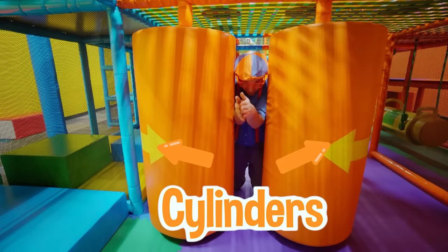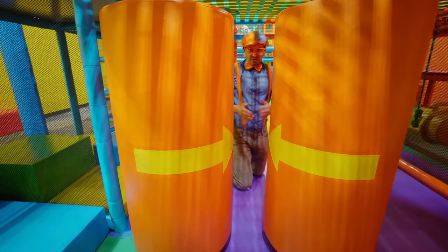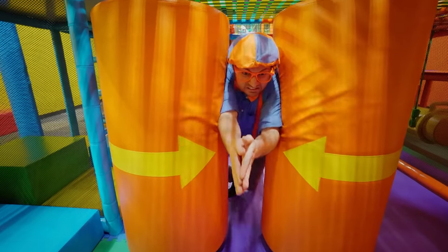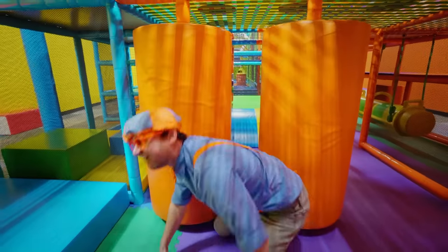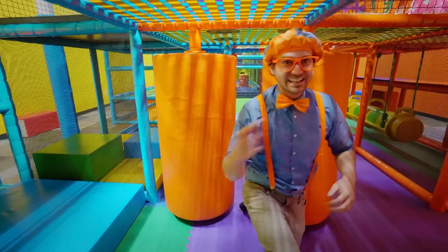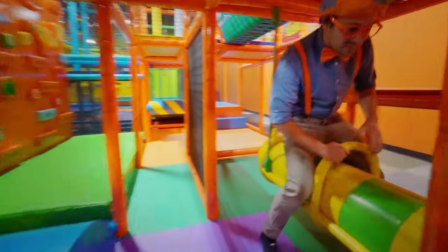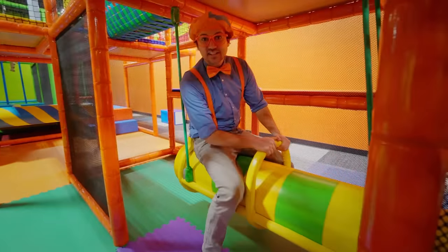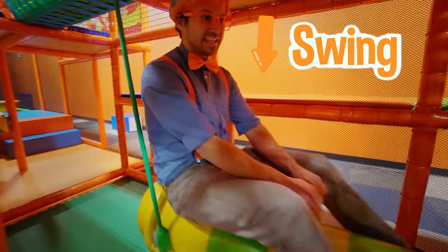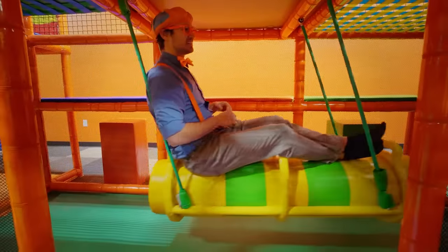Here I come. Oh, I did it! Okay, let's continue on. Whoa, look at this! It looks like a swing. Whee! This is so much fun!